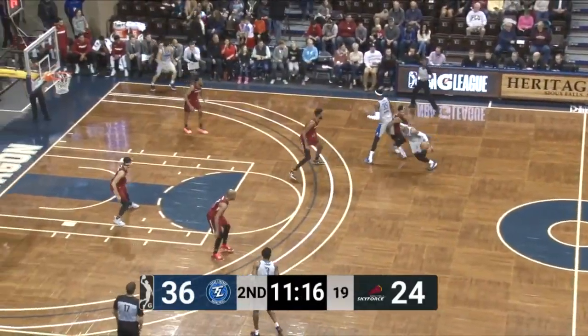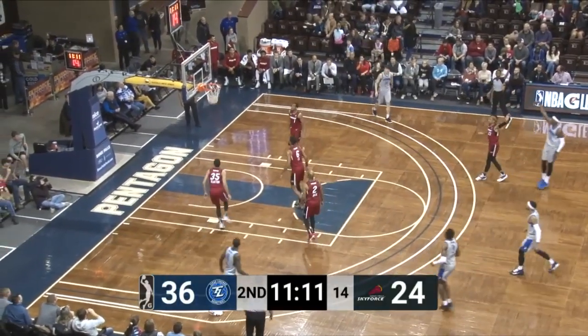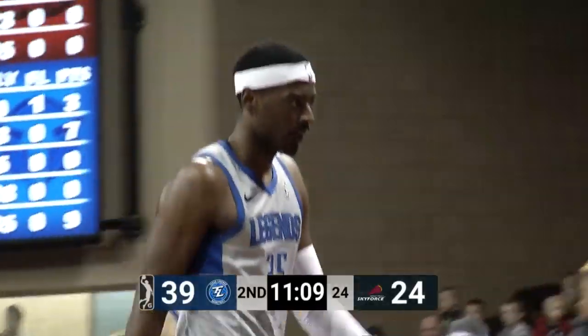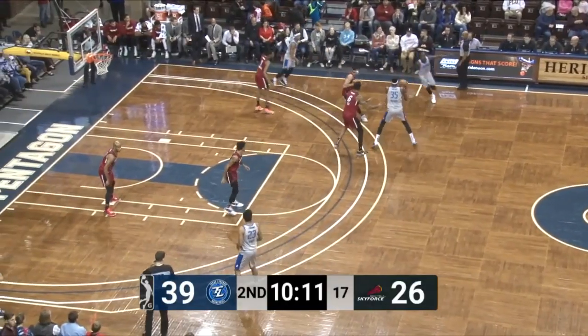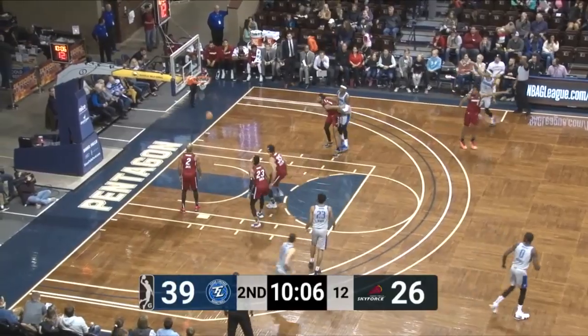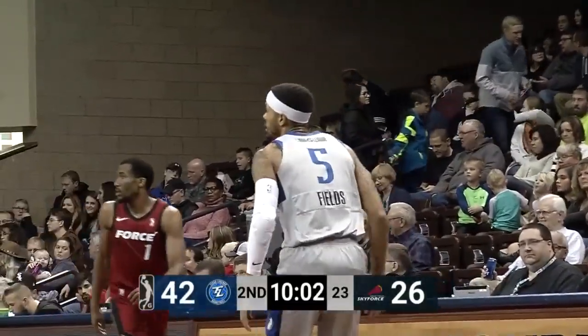So it's a 12-point lead. Into the quarter, just an 11-point. Holman again for three. My goodness, Holman and the Legends battering the Nets. Looking right side against Martin, and they'll run the weave up top. Fields gets it back, and he'll fire a three, and yes, again for the Legends, 42-26.